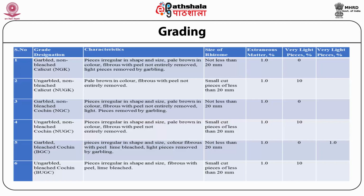Number second, ungarbled, non-bleached Calicut NUGK grade designation. It should be pale brown in color, fibrous with peel not entirely removed. The size of the rhizome should be small cut pieces of less than 20 mm.